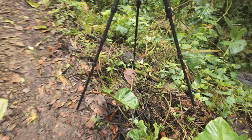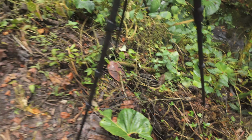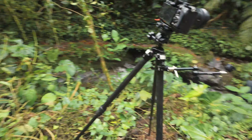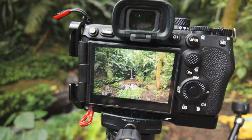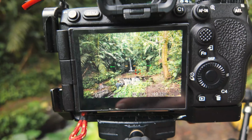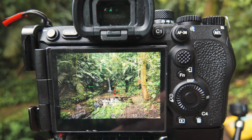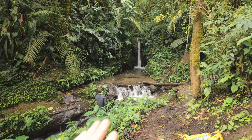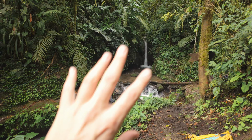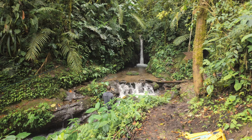I've got one leg on a bunch of roots and another one on a log. But what I'm getting by doing that is, if I can get this to turn on, that scene. So now the waterfall is tiny in the scene. I think this here, little path leading in, greenery leading you in, waterfall, I think it will make for a nice postcard type shot.